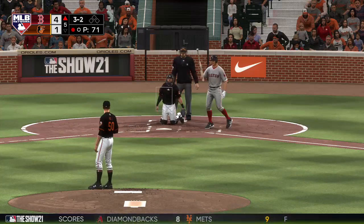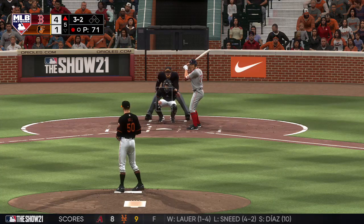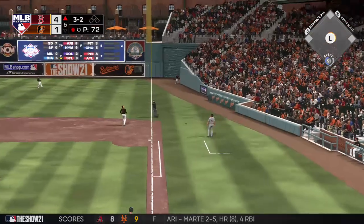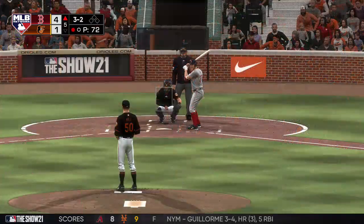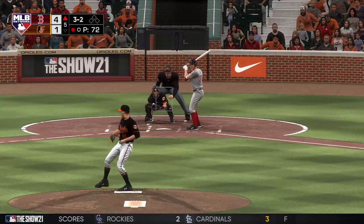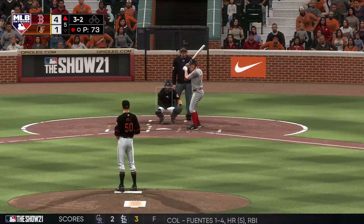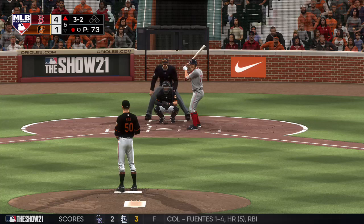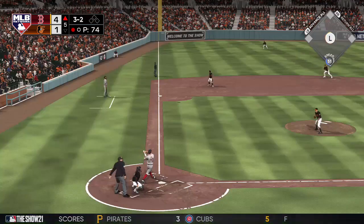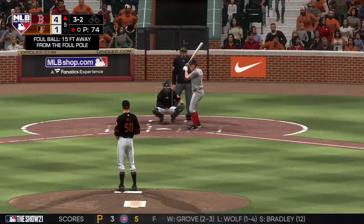Fouled off. The 3-2 pitch. Full count still. Mountcastle trying to get there, and this is going to be a foul ball. The next 3-2, and it's fouled away. He'll try it again, 3-2. Lifted down the line in left, and this will wind up a foul ball.